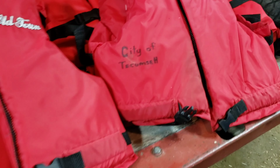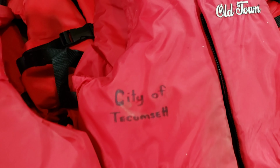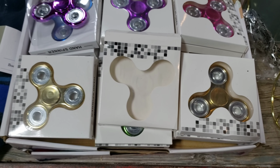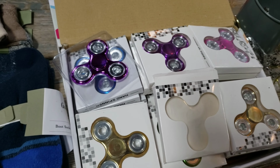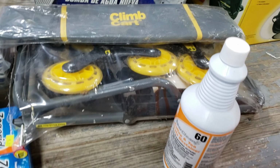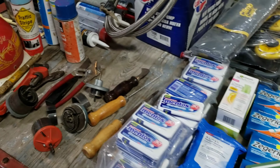We're going to wholesale. Buy the box, depends on the count. Buy the box, times the count, give me $2. City of Tecumseh. $2 a box. That's just a couple towns over from us. $1.25 a box. $1.25. That's cheap. $1.25. Ooh, fidget spinners. Climb cart. 4106. Got the van. It's a little bit of something for everyone.